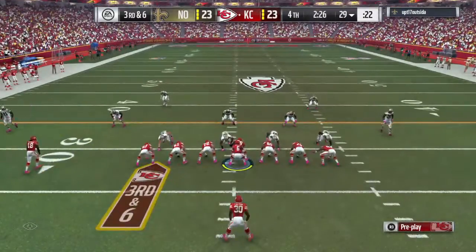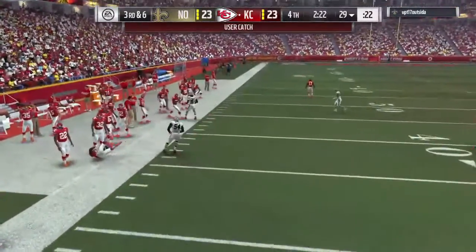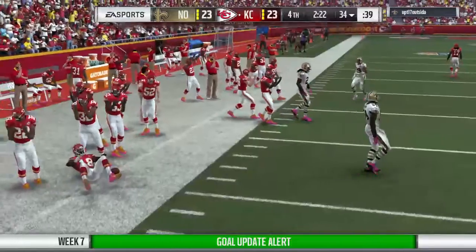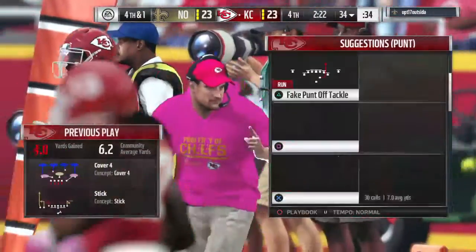Looking to jam the receivers at the line here. Press coverage look defensively. Throwing. Prescott. And he will find his man on the outside. It's a gain of 5 on the play, and it'll be 4th down.